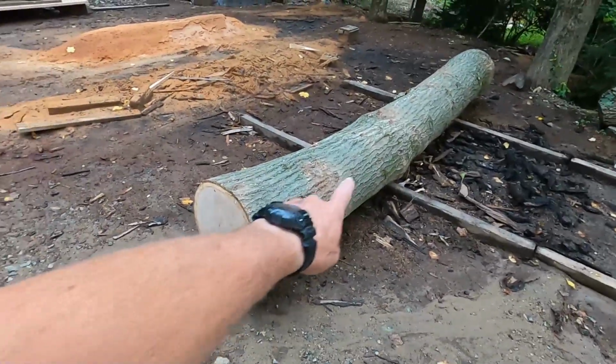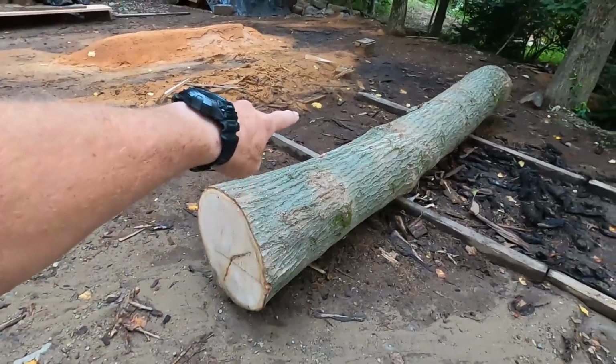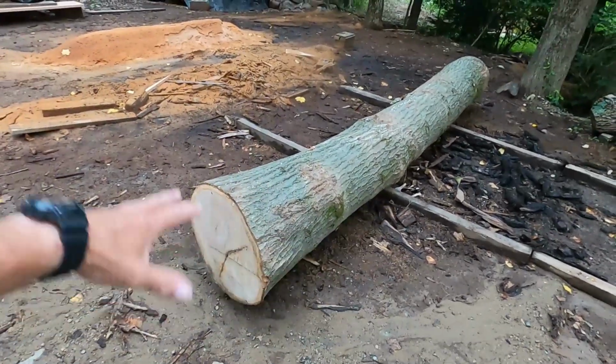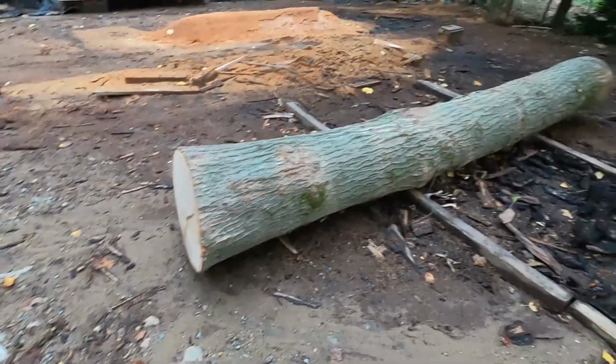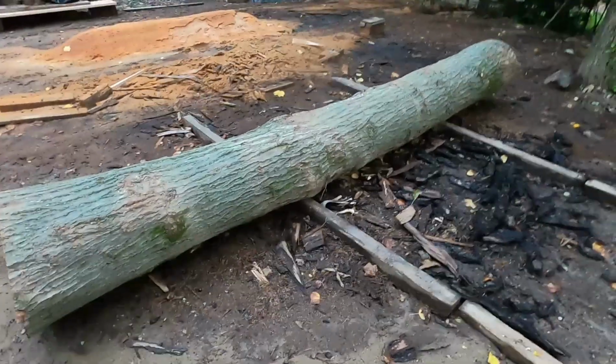All right, got another customer log here, 8/4. Just going to slice it straight through. No squaring it up, just leave it live edge, slice it straight through. That's a 14-footer, I believe. A 14-foot red oak, about 20-inch diameter.